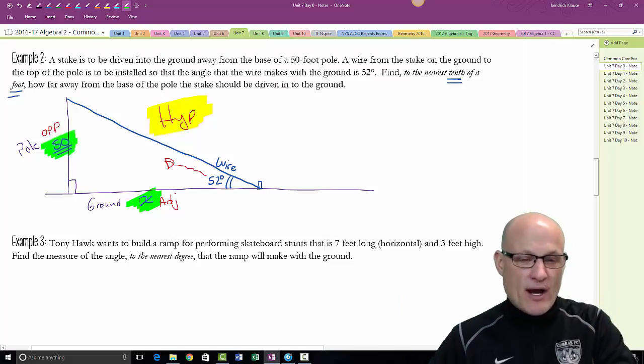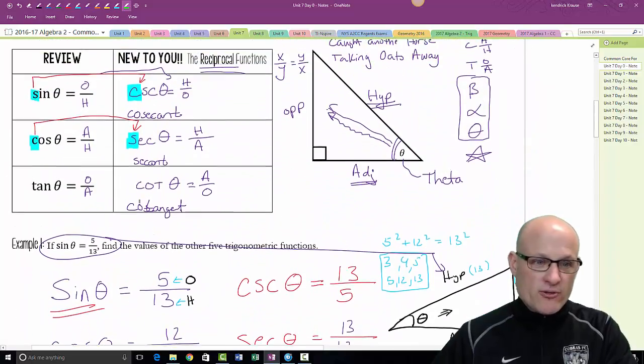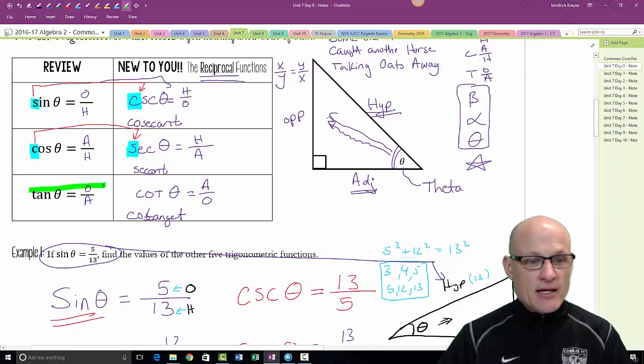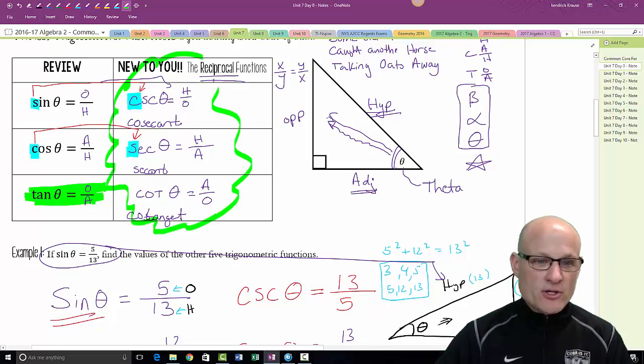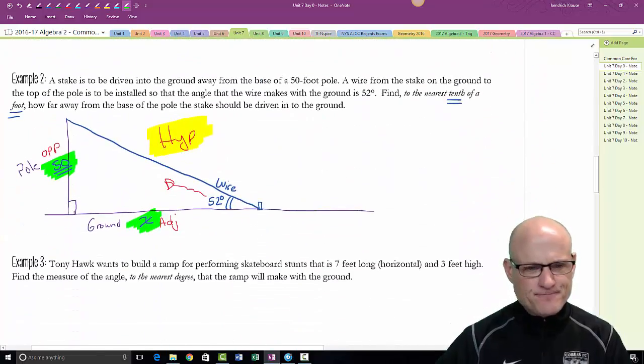So why do I need to know that? Well, I need to know which trig function to use. Which trig function uses opposite and adjacent? Now, I could use cotangent or I could use tangent, but we only use these when we have to. We really will primarily work with these three over here for now.